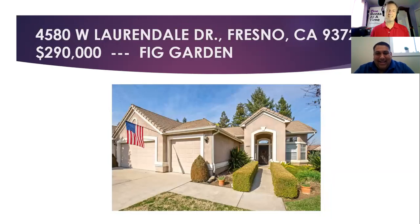Oh, very, very cool. The Fig Garden. Oh, look at this beauty. Fig Garden Loop. Again, so this is probably one of the up and coming areas in that Fresno. I've seen prices appreciate. I know the area fairly well.